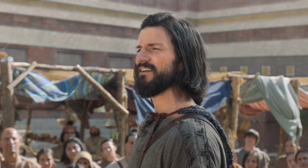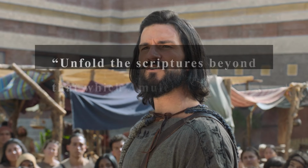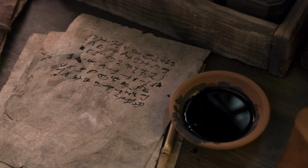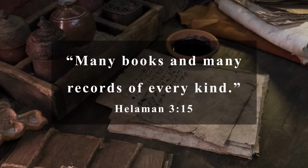Since ancient American books made of bark paper appear to go back to Book of Mormon times, it seems likely that these would have been the kinds of documents that the people of Ammonihah destroyed. Interestingly, Alma had earlier told the people of Ammonihah that he would unfold the scriptures beyond that which Amulek had done, a figure of speech that applies especially well to accordion-style codices, which literally had to be unfolded to be read. It is clear that the Nephites could have employed a variety of materials and formats, as they kept many books and many records of every kind.